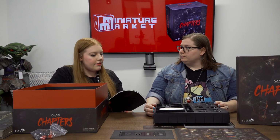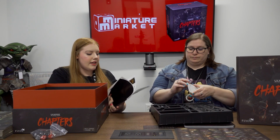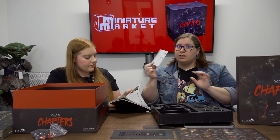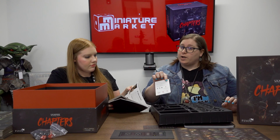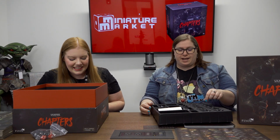These characters all have different skill levels. Some of them have better persuasion. Some of them are better fighters. So it just depends on what you're interested in. Got a quick reference card. Feel like there should be more than one. Yeah, but it's good to know. I have to reference it every time.